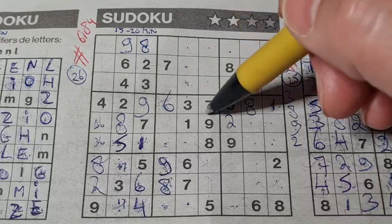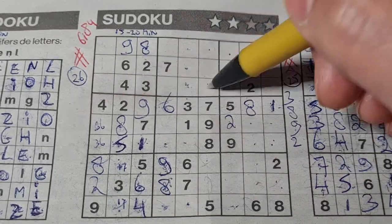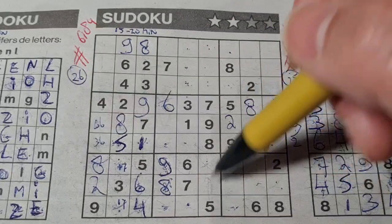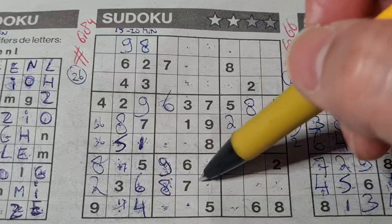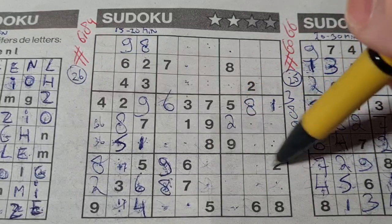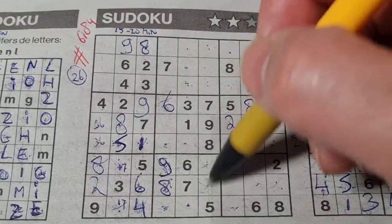That means we need a 2 in this column. Yeah. 1, 2, 3, 4, 5 missing numbers in this column. One of the missing numbers is 2. Here can be 2 because we have a 2 in this row, no 2 there. So the 2 could be here, or there in this column.